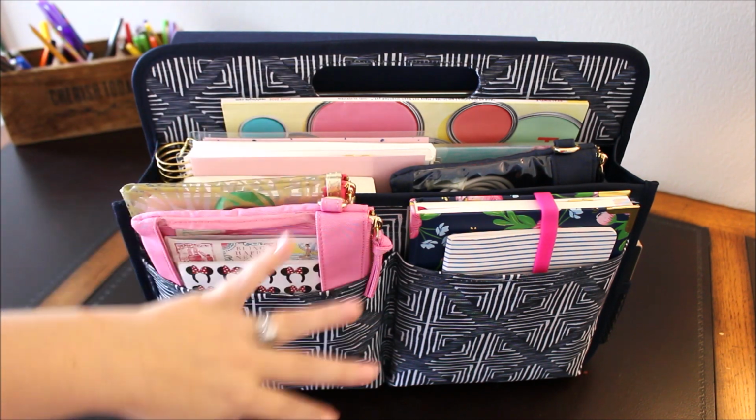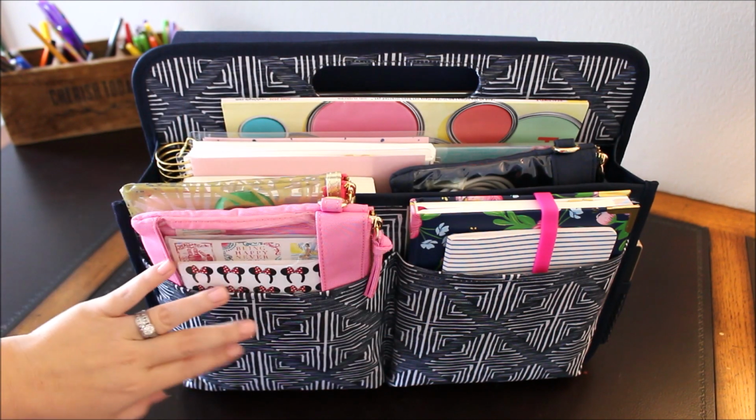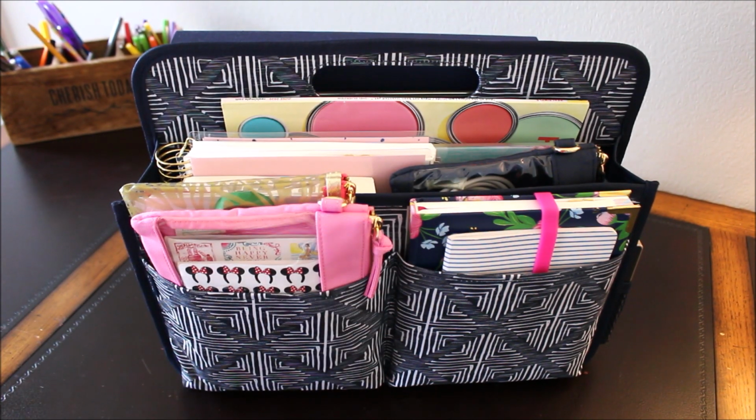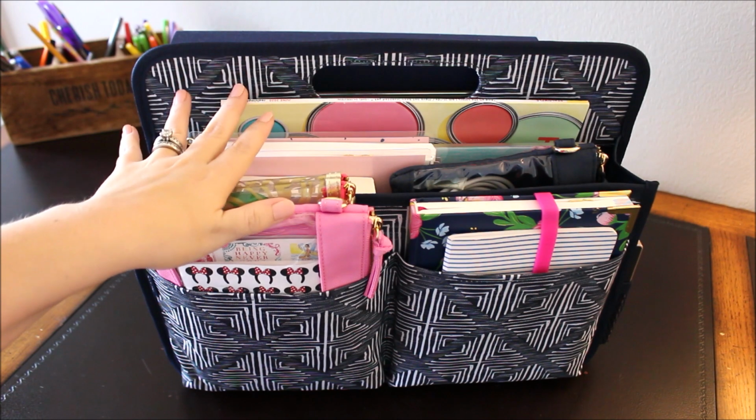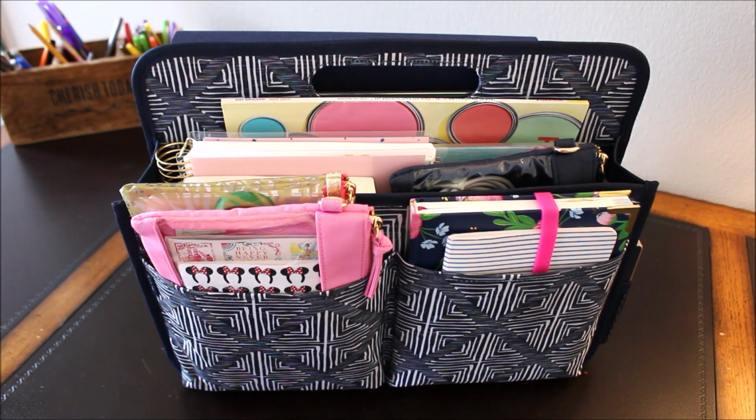It comes in a handful of colors. I personally like this one because I'm all about the navies and the whites. I just think it goes with a ton of different stuff. But this here has been such a lifesaver, especially these past couple of weeks with staying at home and having to really stay organized with everyone home 24/7.